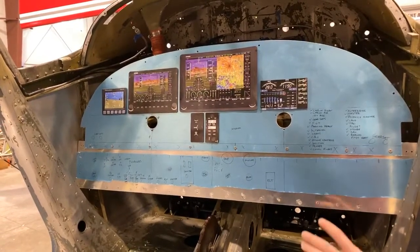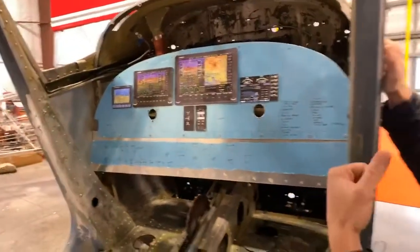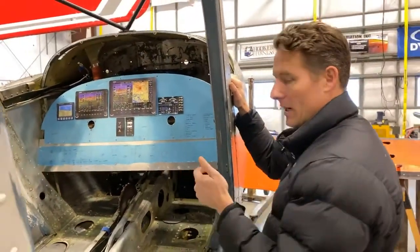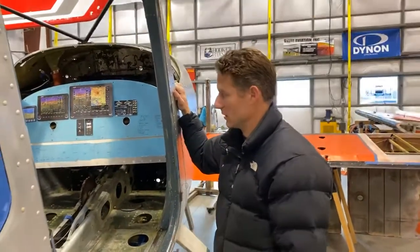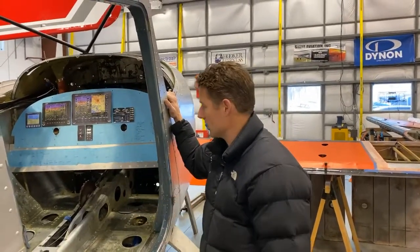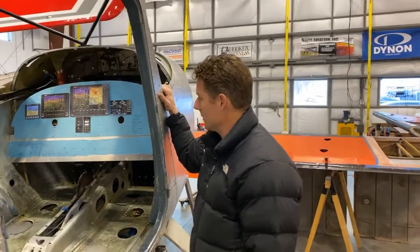So what I've done is I started with a 2 foot by 4 foot chunk of aluminum and cut it up to fit. If you remember a while back, we had a paper template up there, and I used that as my template to cut the aluminum, and then a lot of cut, fit, cut, fit, cut, fit, make sure it's all fitting nice and snug and proper.